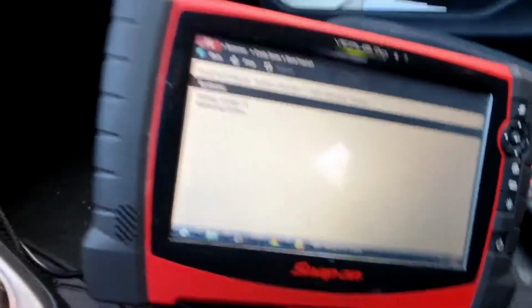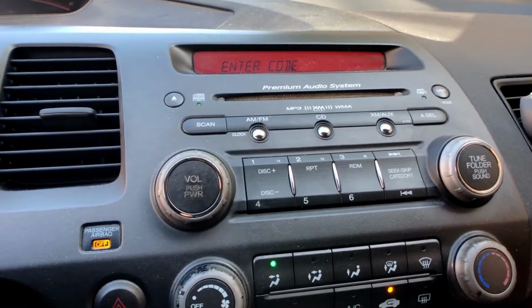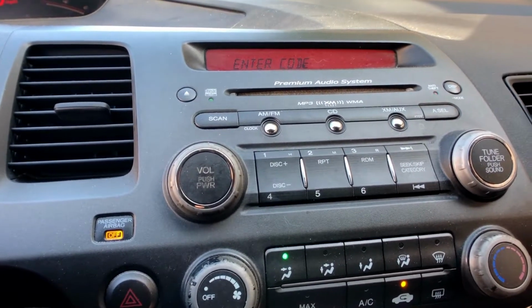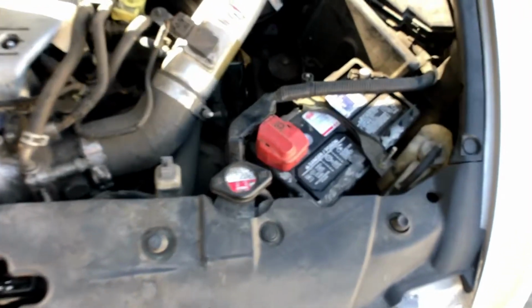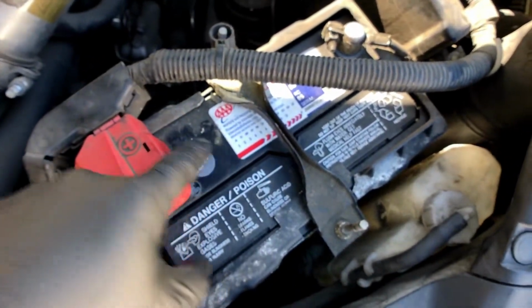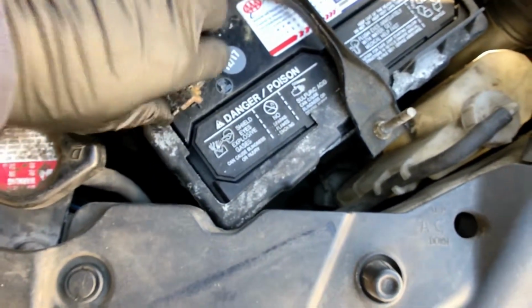Not sure. Also, another thing that I did notice is that the radio is asking for a code. That happens when you disconnect the battery. So one thing I want to do is check to see if it has a new battery. Alright, so it has a fairly new battery. This is from 2017, but it's a AAA battery. No big deal.